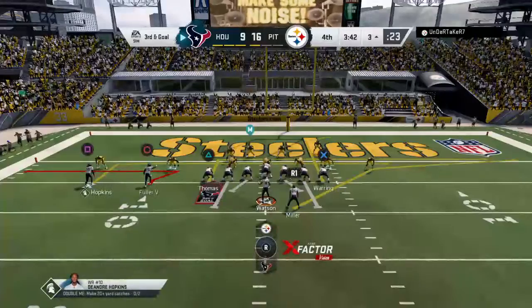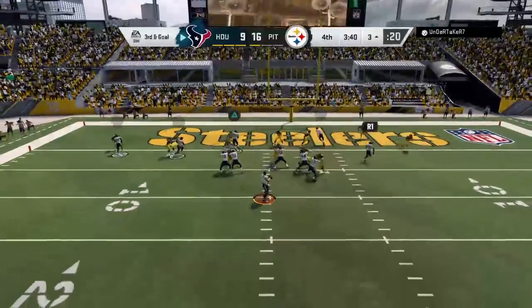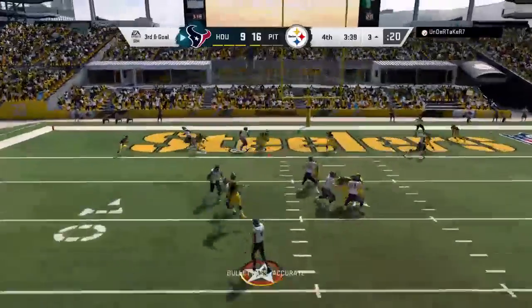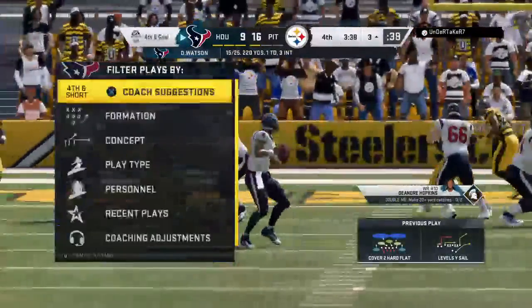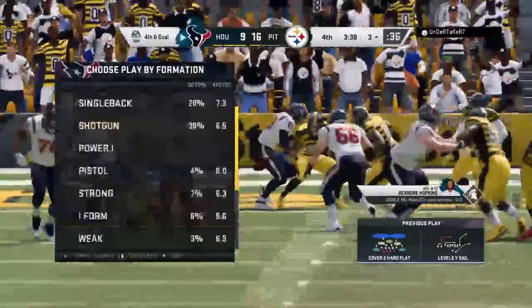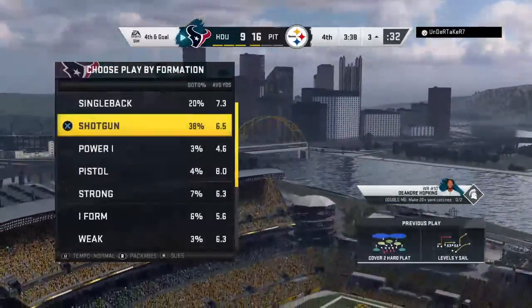Hey, 24. Watch 98. Watch 98. 98. Let's go. To throw is Watson, operating from the gun. To the goal line, but it's incomplete. Once you get into the red zone and the safeties have less ground to cover, you'd better be quick with your delivery. Not much space to get a ball in there.